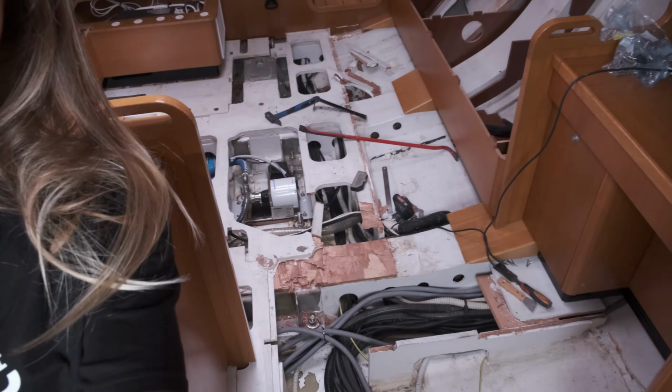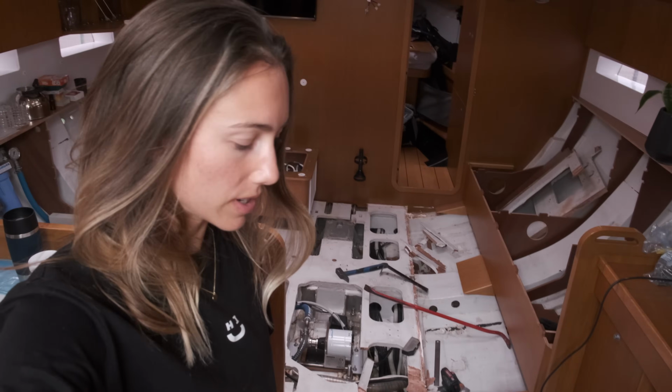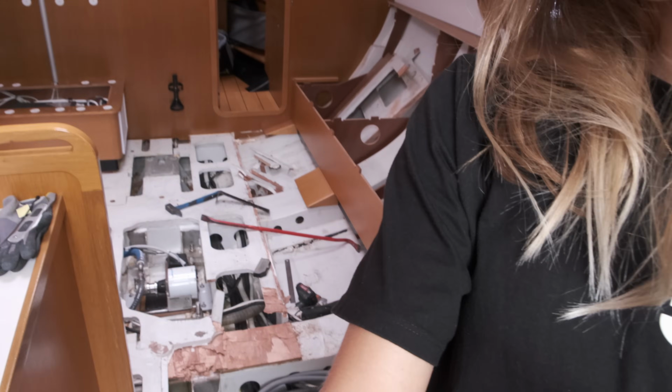Guys, you say before it gets better, it gets worse. Well, that is the situation today. And it looks like we're living in total chaos. Well, we actually are living in total chaos, because the little bit of floor which you can walk on is going to be taken apart completely. So let's make a game out of this: how to move around in a boat that doesn't have any floor.